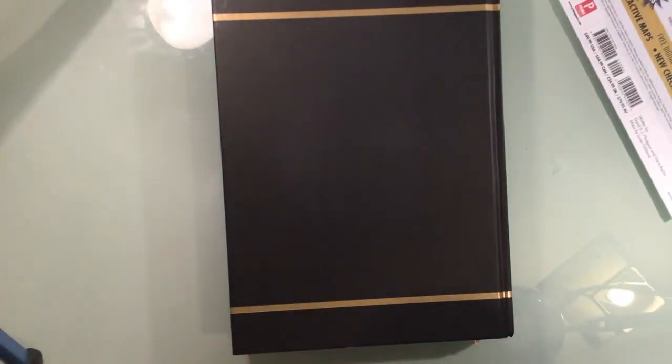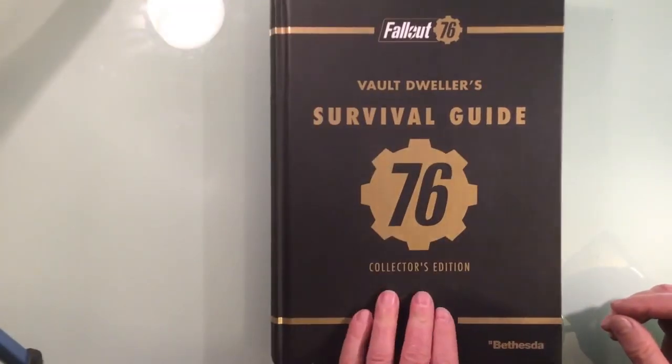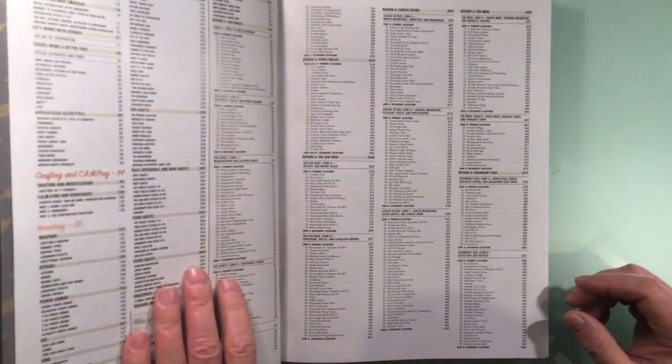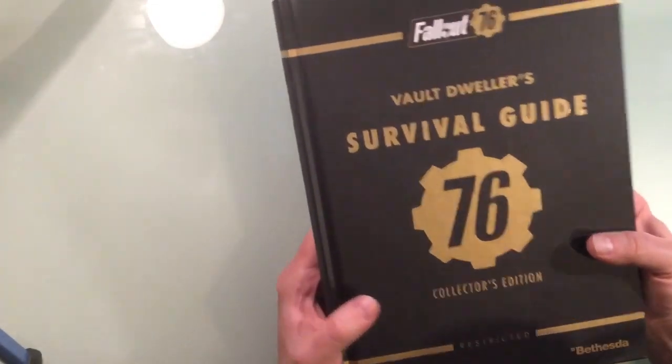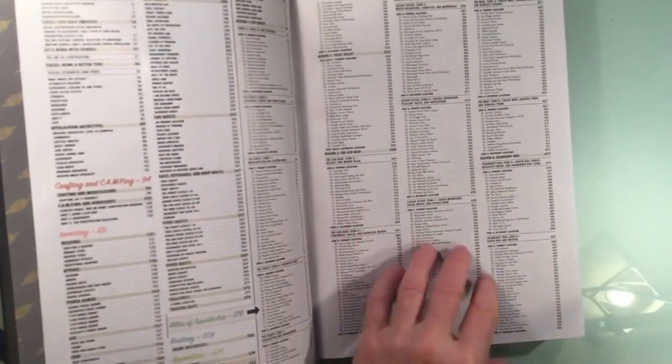Hopefully you saw enough of that to give you an idea of what it's all about. Put that down there. Let's go on to the meat of it. Take this away. So let's open it up. Got the foreword. God, the table of contents. This book is really heavy. It weighs just over 4 pounds, which is almost 2 kilos. So, if you're just judging by weight, it's really good value for money, I think, book-wise.